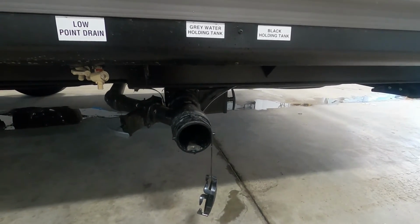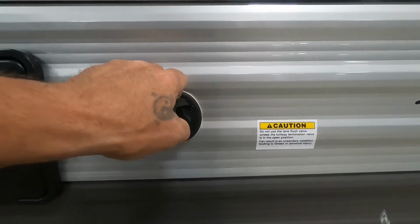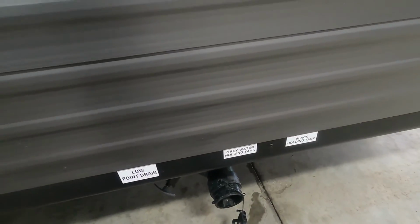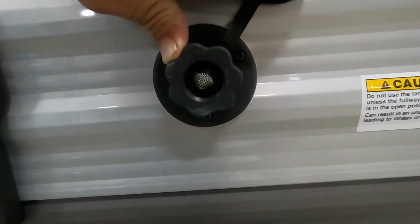That's going to be your sewage. After it sounds like that's no longer draining, we're going to take your water pressure regulator again and hook up to this tank flush. Leave that black handle open. Hook up the hose at the dump station and let that hose run for a good 5 minutes. That's going to wash all the nastiness out of your black tank.